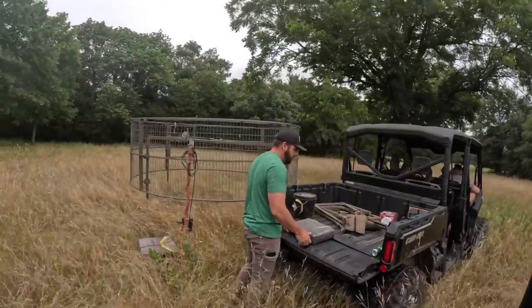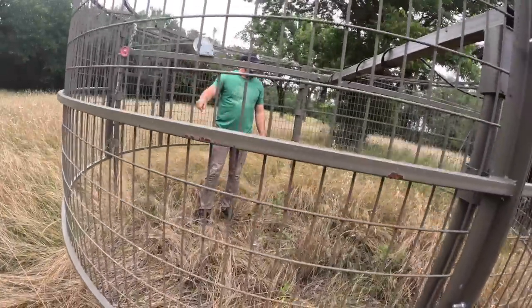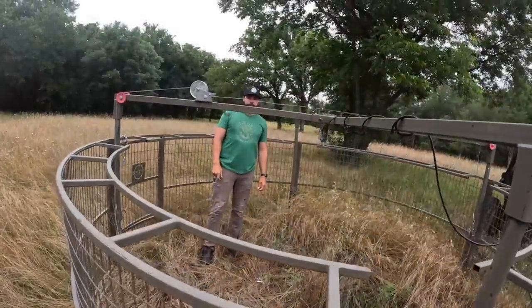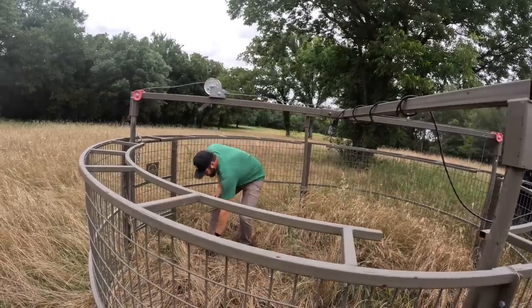Got any hog traps for sale? Just for free. Don't get your chin in the way. Yeah, that would hurt. So that I have to do this every time I go to try to catch them.